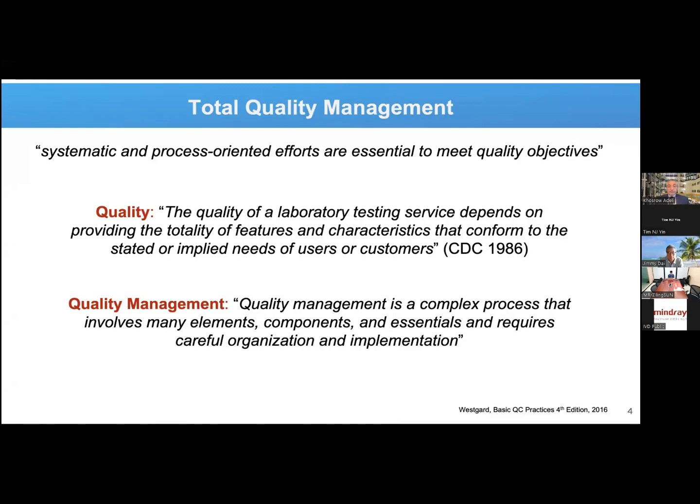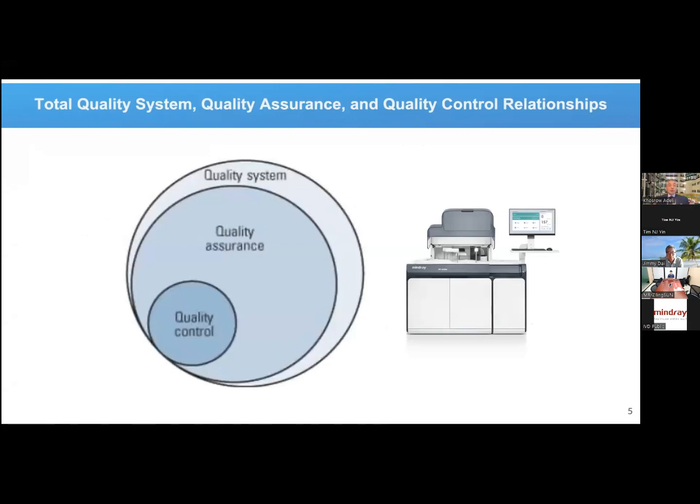Now, when you look at total quality management or quality systems, for any system, including the Mindray system, but also every other analyzer in your lab, you require, first of all, an overall quality system plan, but within that, a quality assurance plan and quality control. But again, quality control is really only one component of the total quality management. And so this diagram nicely depicts that the quality system is the larger plan that you have to ensure total quality management. But within that, you need a plan for quality assurance at different steps of the process. And then, of course, you need appropriate quality control testing during the lab operation.